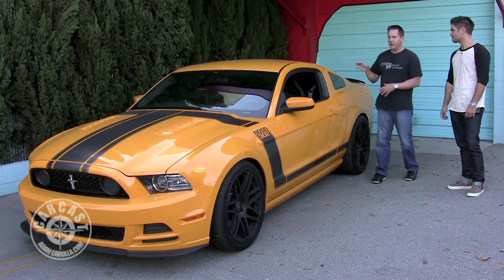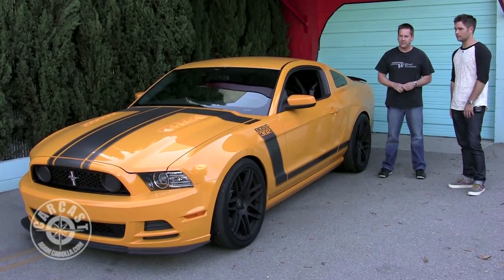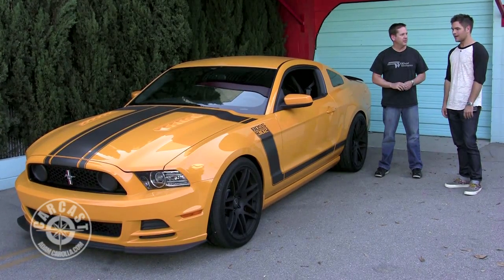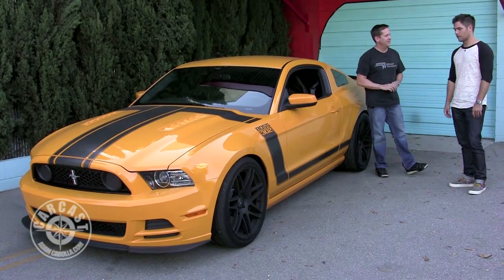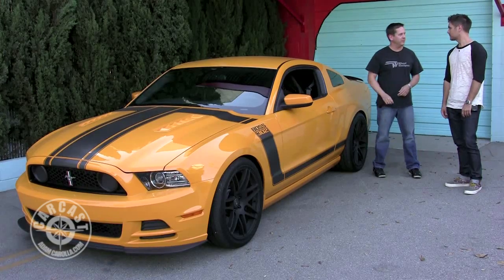Now, have you done any other modifications to the car? It's got a set of Ford Racing springs on it, just to lower it a bit. The car's set up nice from the factory in terms of handling, but it sat really weird for me anyway. That's all subjective, but I put the Ford Racing springs on there. Gives it a good stance. You definitely close that gap a little bit.